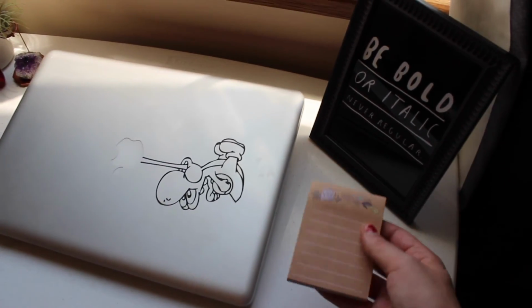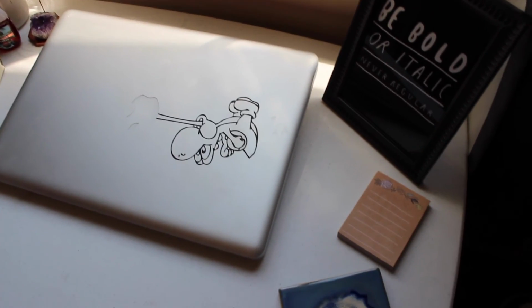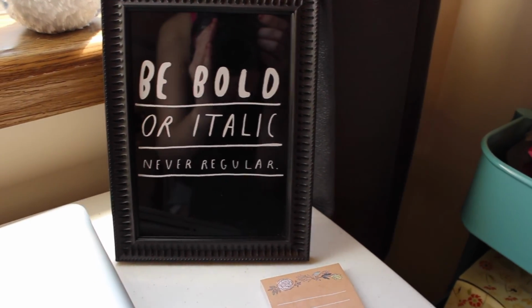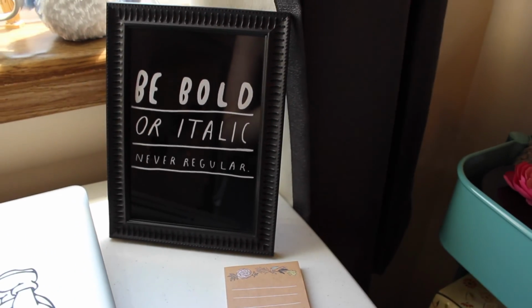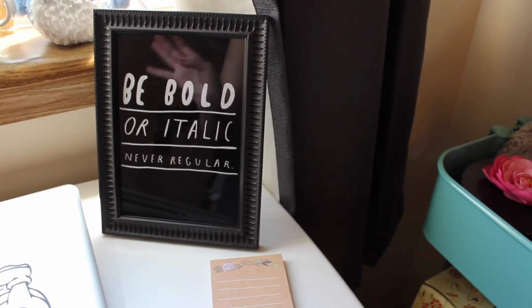And then this is like a succulent little notepad thing. If I have something that I need to get at the store or something like that, I just write on that. This print says, "Be bold or italic, never regular," and I really like having it on my desk because it just reminds me to keep being creative and doing what I do. I do marketing during the day, and then I love YouTube, so I just like that inspiration right there.